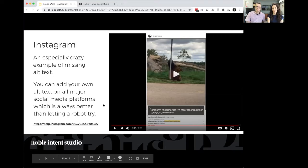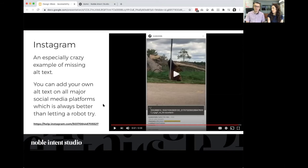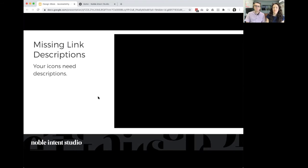And the problem is that they're using an extremely long file name, which is going to end up being read by a screen reader. So in this case, you'd be better off with no alt text at all. But what you really should be doing is adding your own alt text. All major platforms provide a way to do this so that you could explain, this is a funny video of a bear scratching its back, rather than having Instagram try to use AI to determine what it is or possibly fail and provide a terrible user experience.